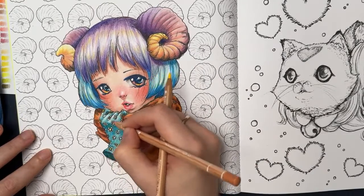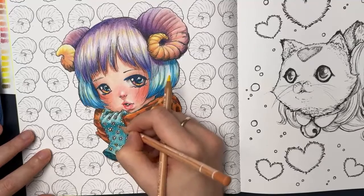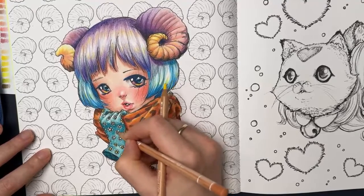I just tried to find a beige brownie color. I'm going to go over it with yellow, but I want to darken up these ones that are in the shadow.